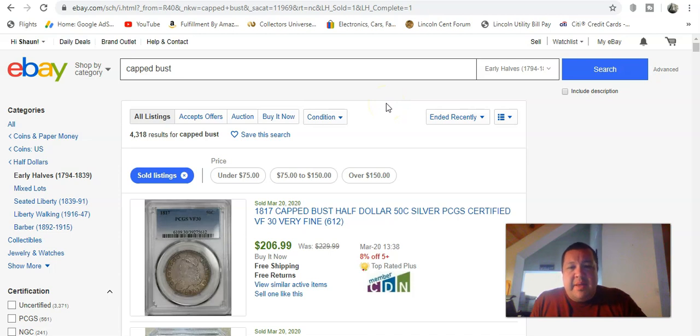Okay, the capped bust half series is neatly wedged between very expensive federal age coins, the flowing hair and the draped bust era of early halves. Okay, now this is halves, not quarters. Quarters is a very short series, and a lot of the coins are expensive because they have low mintages. But capped bust halves, okay, you have an incredibly popular series that a lot of people collect and very few sell, especially some of those highest grade examples.